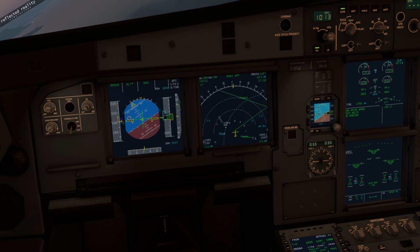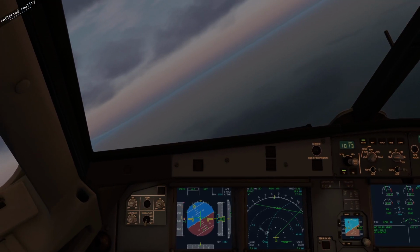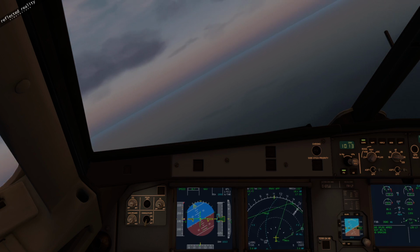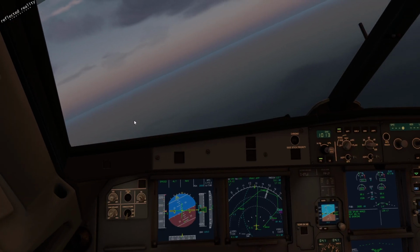Did that happen fast enough for everybody? Do you want to see it again? The call is go around flaps. The pilot monitoring retracts the flaps one stage. The pilot flying reads his FMAs. Positive climb, gear up, we're good. Let's have a look at that again.